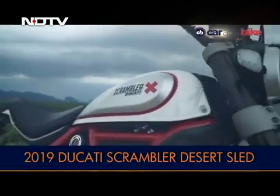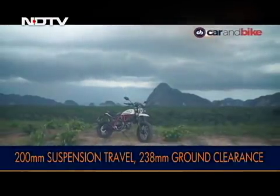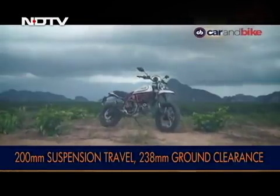The Desert Sled is the off-road oriented Scrambler, so it gets more suspension travel, higher ground clearance and spoke wheels with a larger 19-inch front wheel.